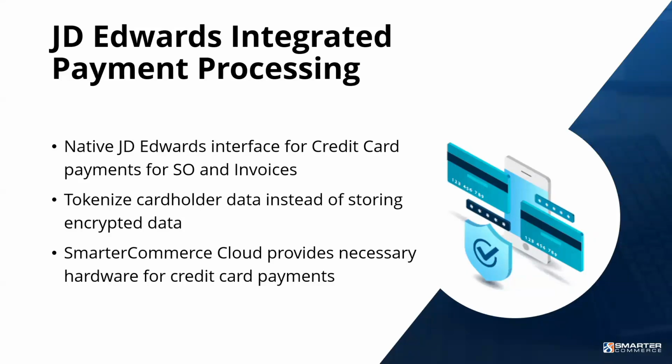There's no authorization. A key point here is that SmarterCommerce tokenizes all credit card information. There's no sensitive cardholder information stored within JD Edwards. That's stored in a secure location at the payment gateway level. Our SmarterCommerce cloud offering provides all of the necessary hardware to run the SmarterCommerce payments application. This means that your organization can install, implement, configure, and run SmarterCommerce payments with minimal physical footprint in your network.